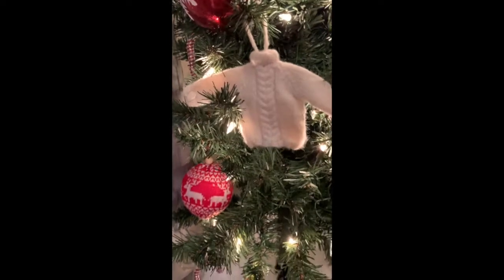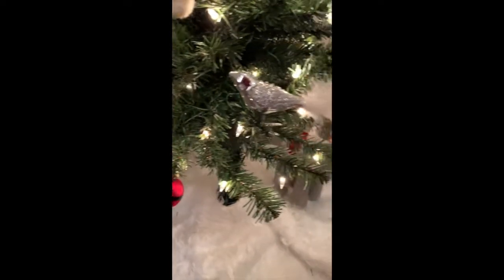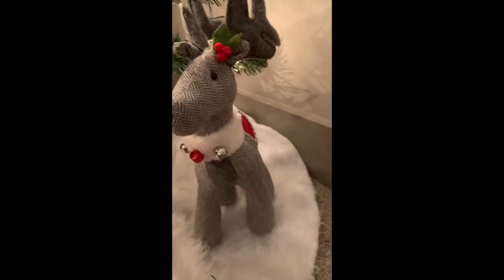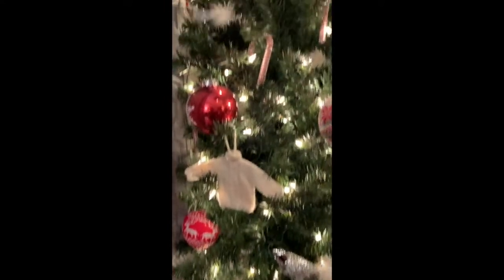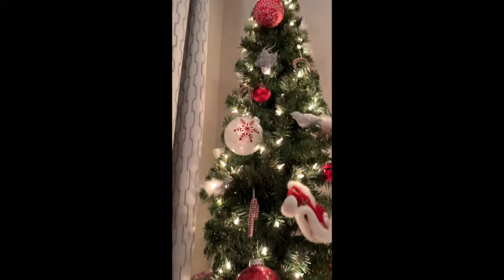There's another sweater that a friend made me. Cats leave it alone. I think just maybe because they're a bit older. And then hiding over here, I have this little reindeer guy. And then this is just a tree skirt. It's a fuzzy tree skirt I got on Amazon. Whoops, sorry about that. And that's my tree. Pretty simple. I love it. It makes me really happy. And yes, I do sleep with it with the lights on at night.